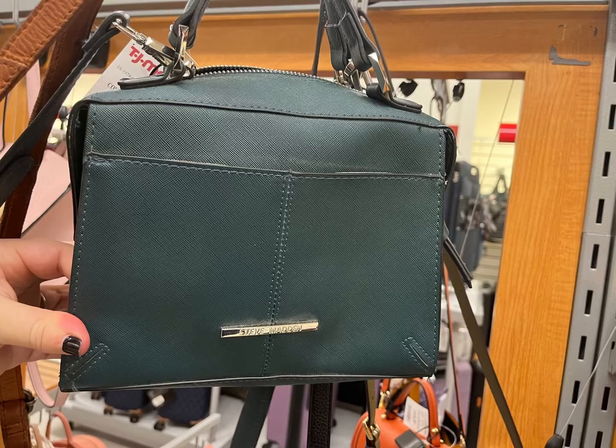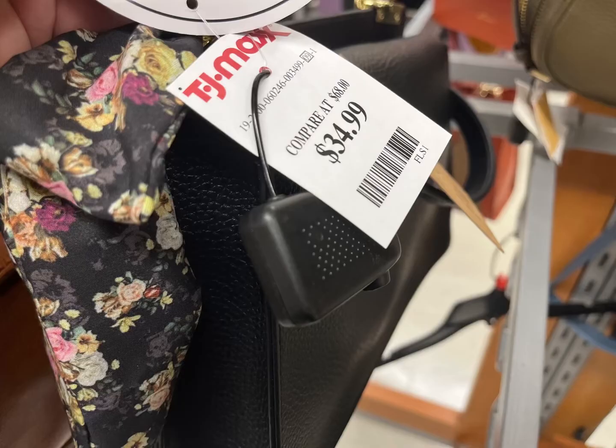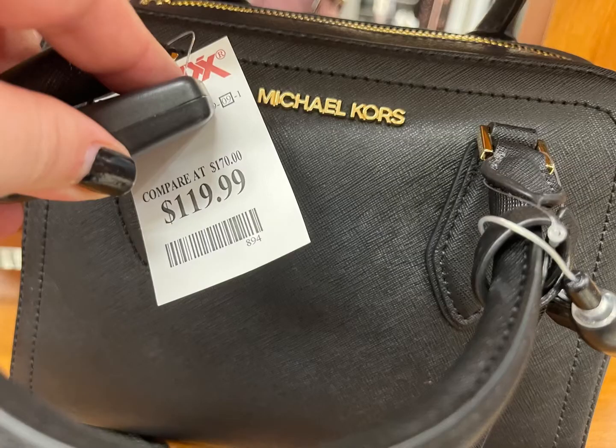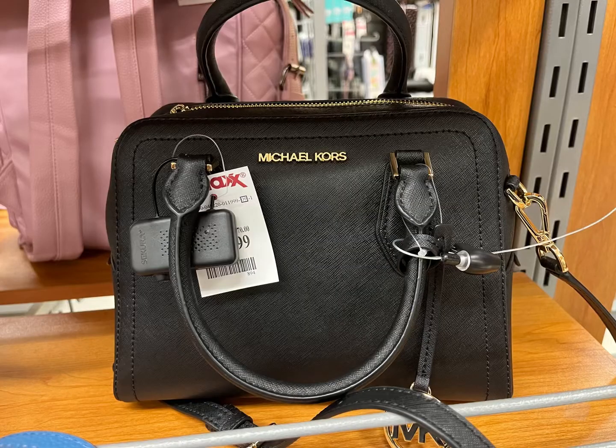And it was one of those kind of browny green color. I believe that was Steve Madden for $34.99. We have another Steve Madden. I really like this design. I love anything that has multiple pockets. Another date night Michael Kors purse. They had so many Michael Kors.